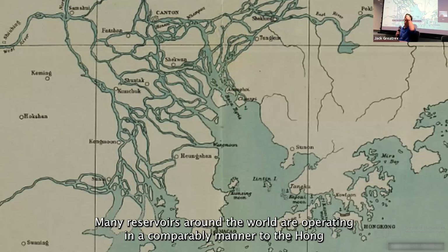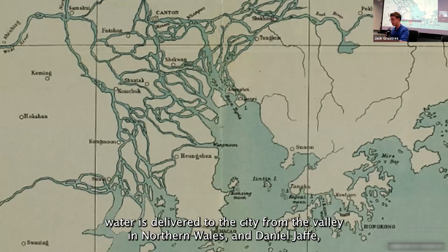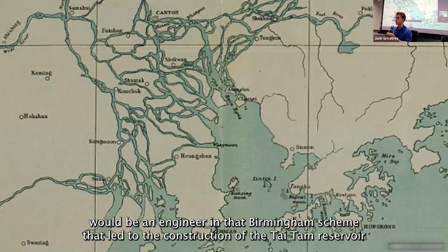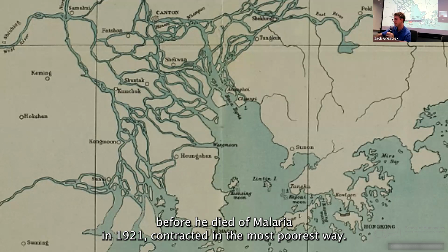Many reservoirs around the world operate in a comparable manner to the Hong Kong system. In the late 19th century, in Birmingham, for instance, in England, water was delivered to the city from a valley in northern Wales. Daniel Jaffe, who had been an engineer on that Birmingham scheme, then led construction on the Tai Tam Reservoir on Hong Kong Island, operating on a similar principle, before he died of malaria in 1921, contracted in the course of his work.